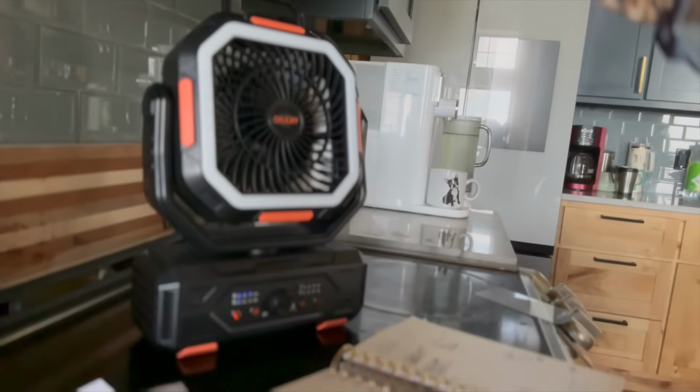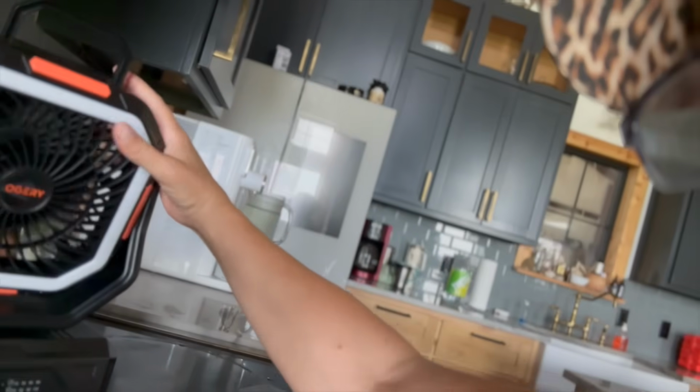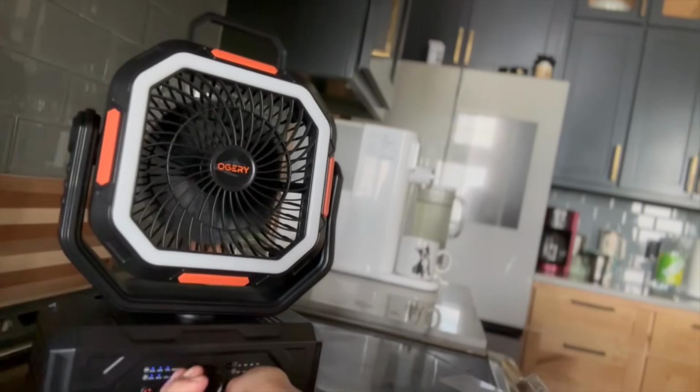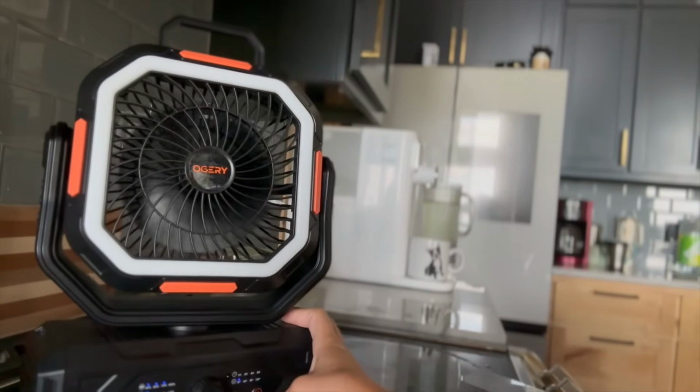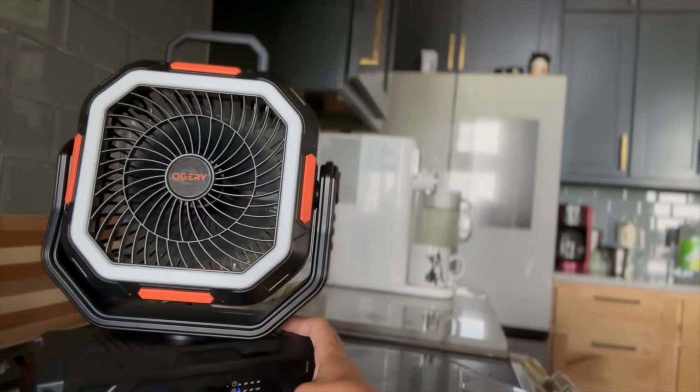I'm sweating. You need to check out this new fan I just got. Look at that. Isn't that cool? You can't even hear it. It's called the Ogre. And look, it adjusts up and down. It adjusts the speed, and it also oscillates. Look at that. It's really helping me get my work done today. I love it, but I'll show you more about that later and how I'm going to use this fan around the farm.